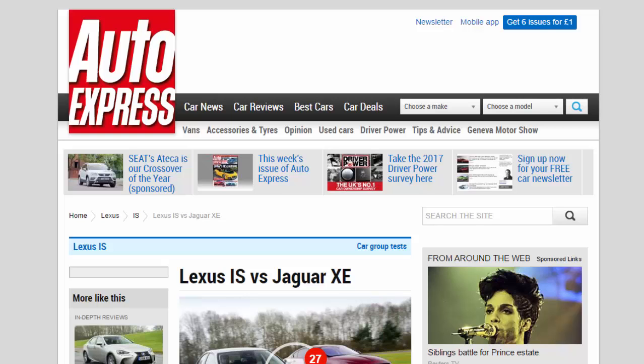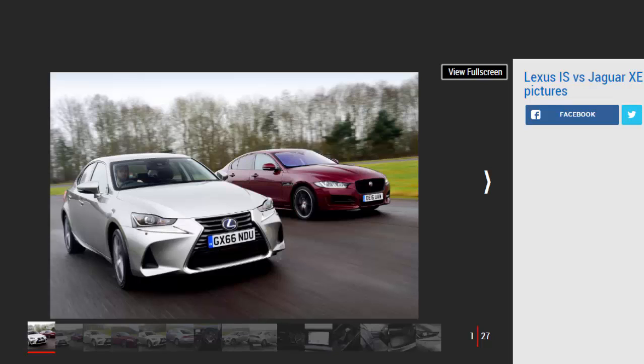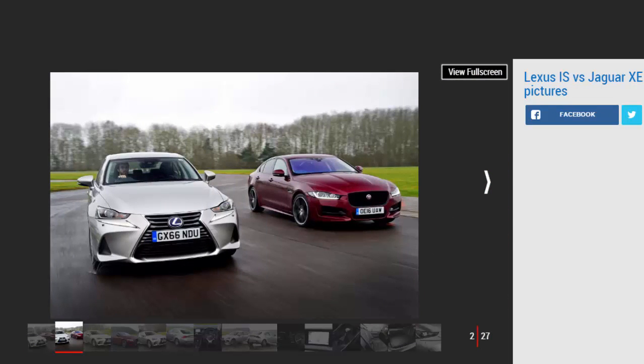Lexus IS vs Jaguar XE. The new Lexus IS adds more style to its hybrid package, but can it beat the Jaguar XE? The compact executive class is highly competitive, with numerous models vying for buyers' attention. One of the more left-field choices is the Lexus IS, with its uniquely Japanese take on the small saloon formula, using innovative hybrid powertrains and focusing on build quality.